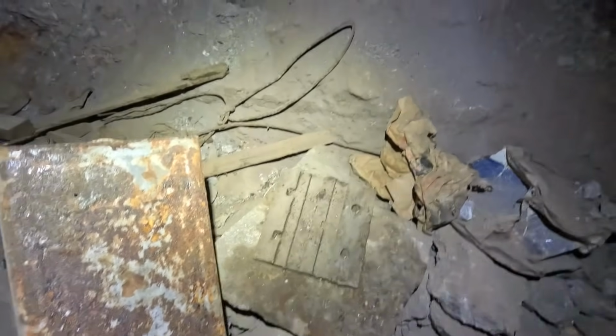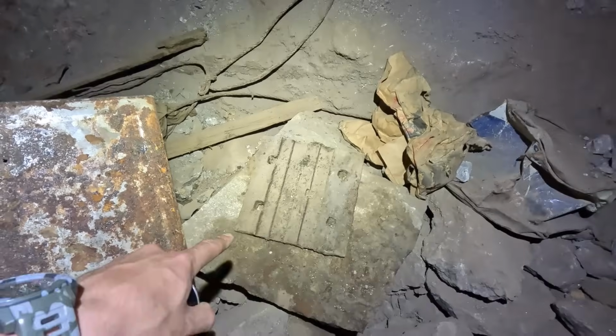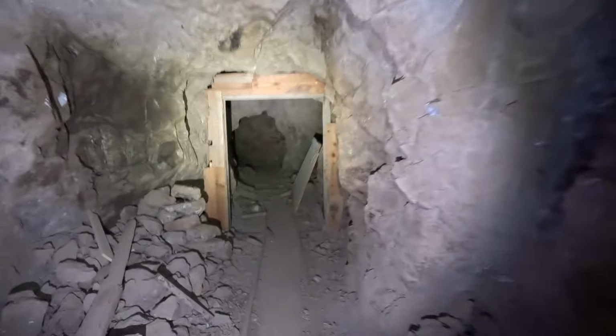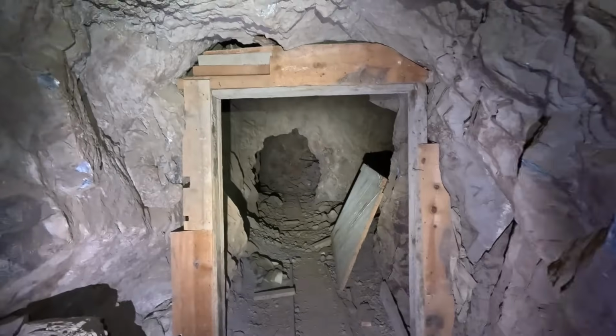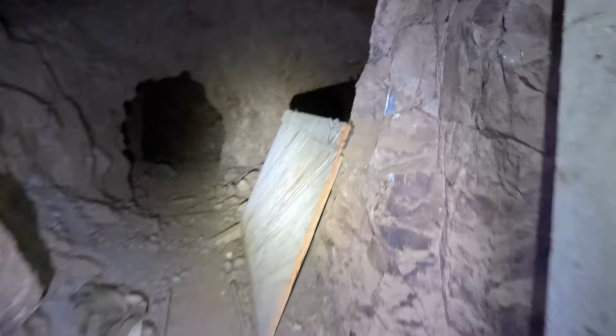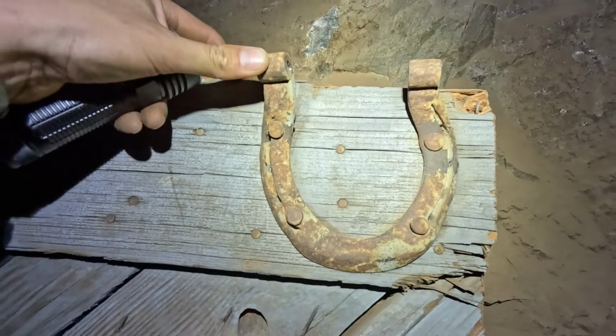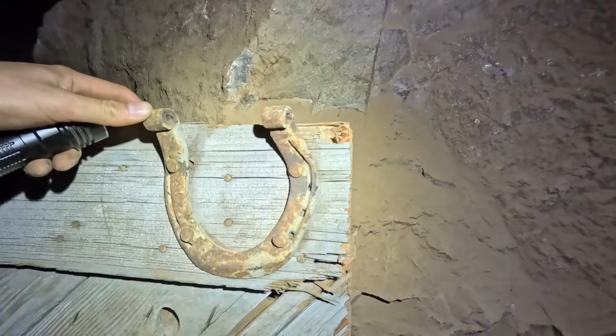There's even a railroad plate. You see the 4 holes where the spikes went in? I don't know what the heck they were using that for. And it looks like that just faces off. Keep heading off this way. There's once where a pretty big door stood. Oh, there's a door right there. Oh damn, that's cool. They used a massive horseshoe as the hinges. Looks like the other ones. Someone's taking it.